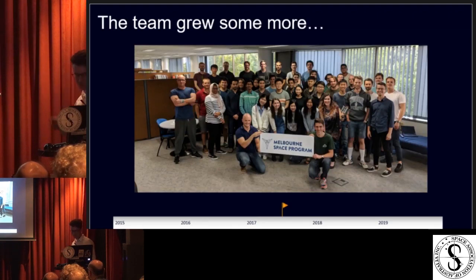So mid-2017, team grew even more. This is in the same office. And actually at this point, we had about 60 engineering volunteers working on the program. So they're not all here. There are 60 engineers working on it, and about 20 extra people in the program across things like legal and marketing and comms and everything.